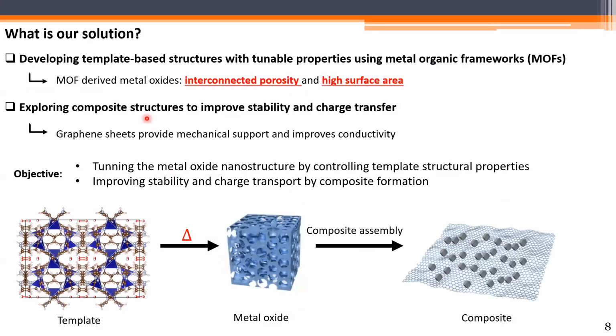So our solution here was firstly developing template-based structures with tunable properties using metal organic frameworks. Metal organic frameworks are basically structures that are composed of metal cores and organic linkers. These materials have a tendency to show tunable pore size and high surface area, and metal oxides that are derived from MOFs tend to show interconnected porosity and high surface area as well.